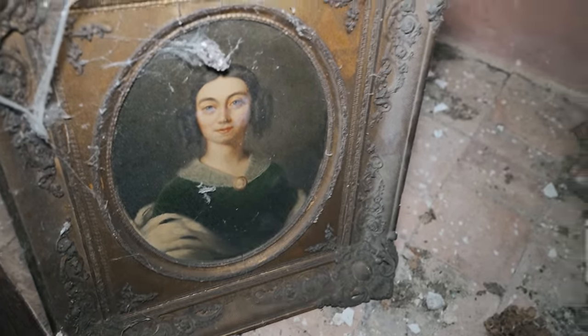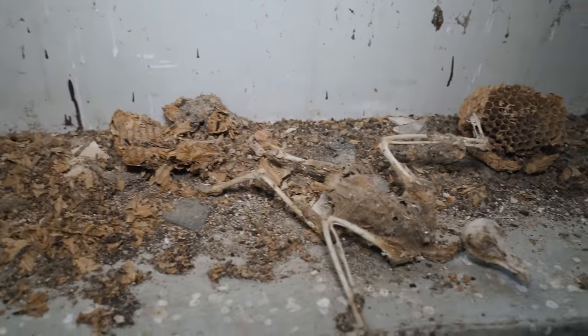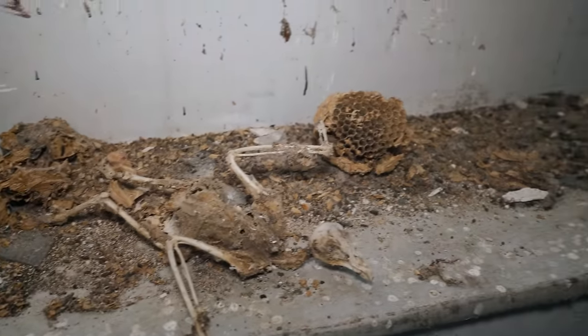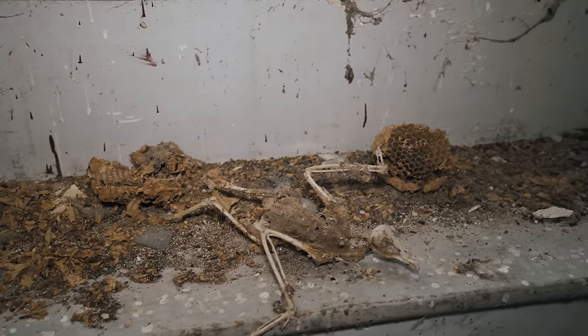And now to show you the contrast of humanity and Mother Nature. A bird found its way in and never found its way out. It got stuck in here. There's its skeleton, even more remnants of these bee nests. Everything. It's really insane.